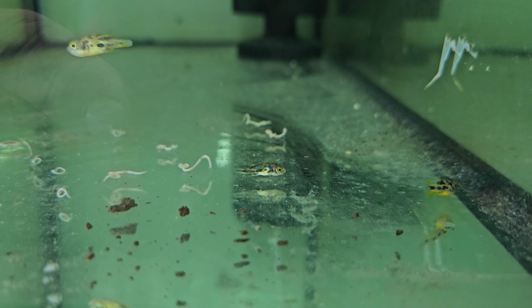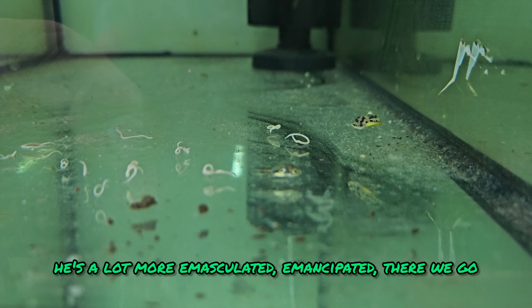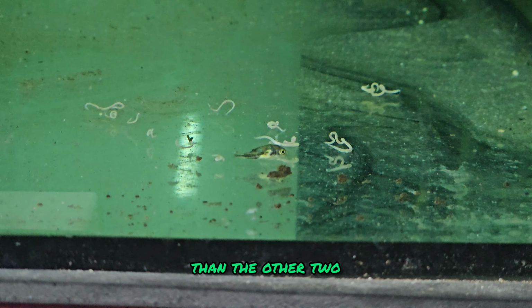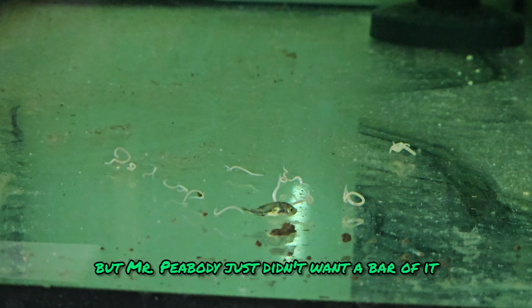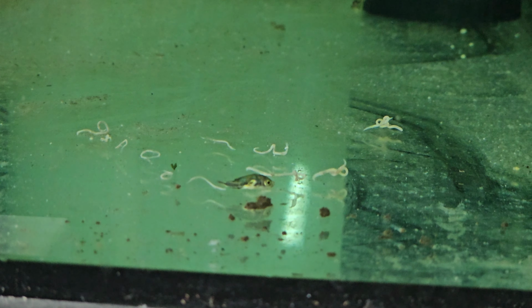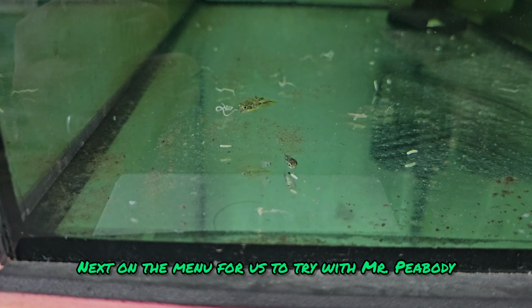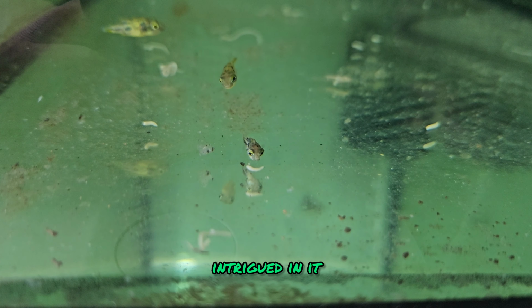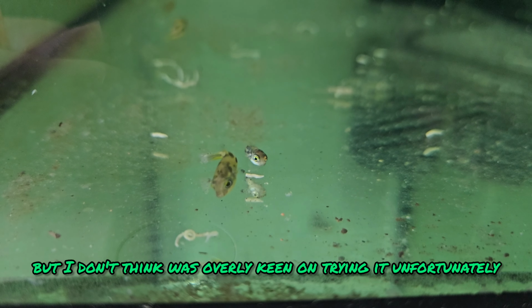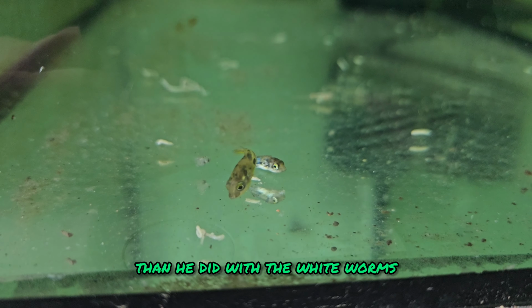So here he is, our little pea puffer. As you can see there, he is a lot more emaciated than the other two. First of all, we tried him on some white worms, but Mr Pea-Body just didn't want a bar of it. He's clearly looking at them, but he's not really overly interested in them. Next on the menu for us to try with Mr Pea-Body was some small little maggots. Interested in them, intrigued in it, but I don't think was overly keen on trying it, unfortunately. But showed more promise with the little maggots than he did with the white worms.